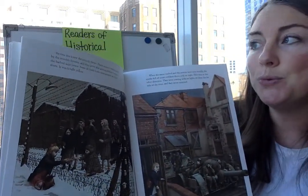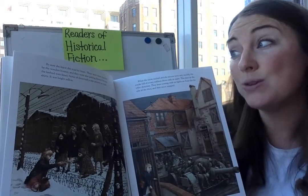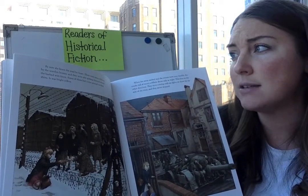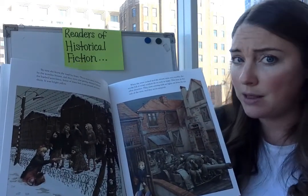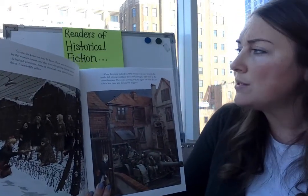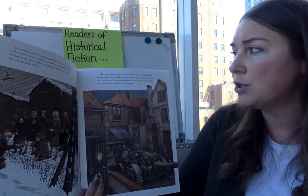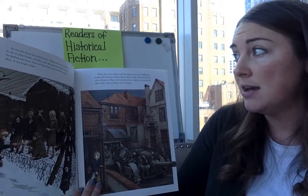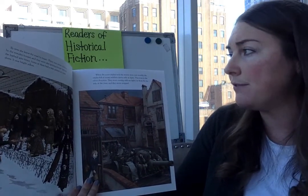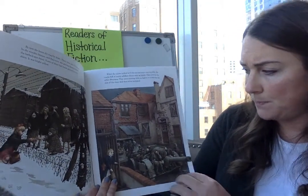By now, she knew the road by heart. There were more children by the wooden houses, and they were also getting thinner behind the barbed wire fence. Some of them had a star pinned on their shirts. It was bright yellow. When the snow melted and the trees were very muddy, the trucks full of weary soldiers drove only at night, this time in the other direction. They were coming with no lights on from the far side of the river, and they never stopped.